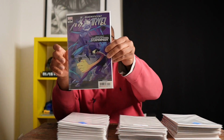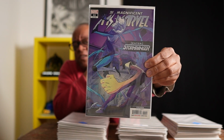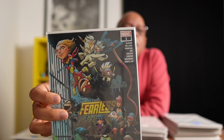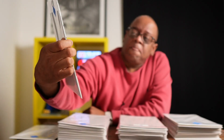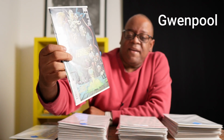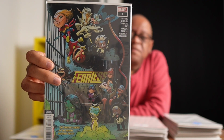This one is the Magnificent Miss Marvel number 11. Second print. Now I believe it's the first cover appearance of Storm Ranger, her, I guess, symbiotic suit for Miss Marvel. We got here Fearless number 1. If you look close, you'll see that the Deadpool baby character being cradled has a Jeff the Land Shark.